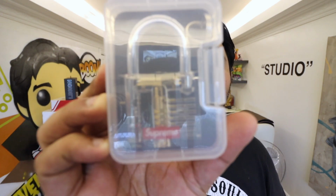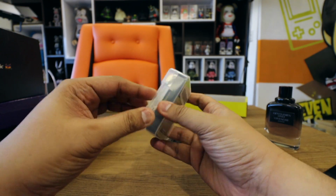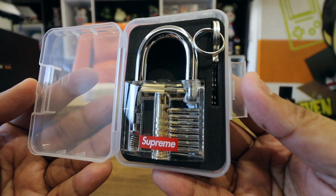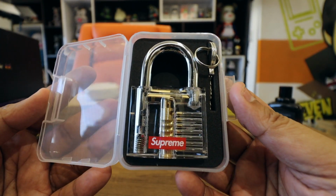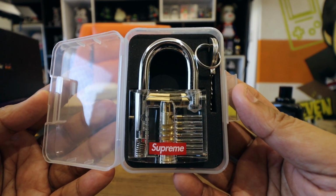Boom! Okay, let's keep digging in. I've always wanted one of these for display purposes. This is the Supreme transparent lock. I mean, it looks really dope. I mean, take a look at that. Really nice lock. And if I check it out over at StockX, this one is selling for $35 US. So that's roughly 1,500 pesos. So we're now at 7,000 something, 7,500 in terms of value for a box that we paid 5,000 pesos for.